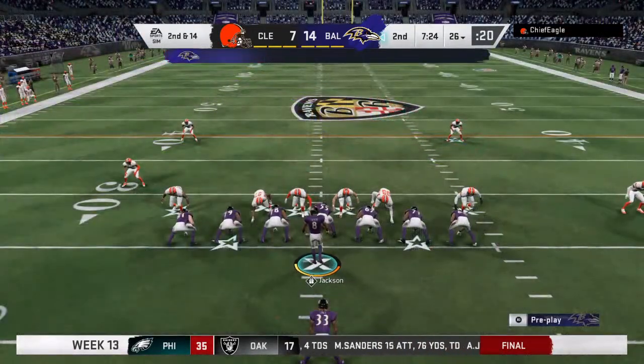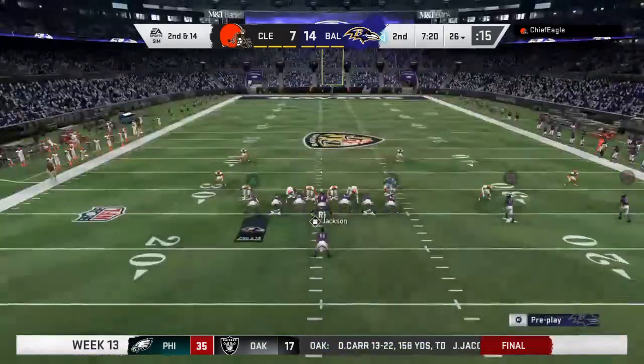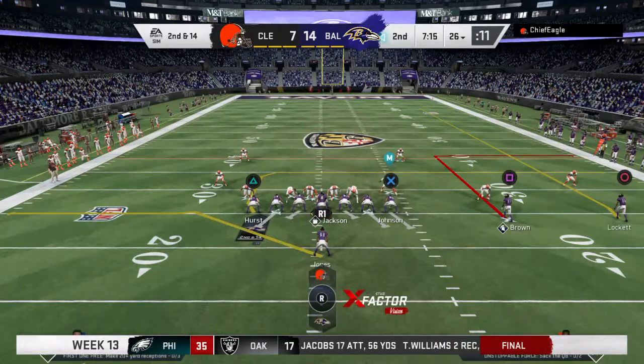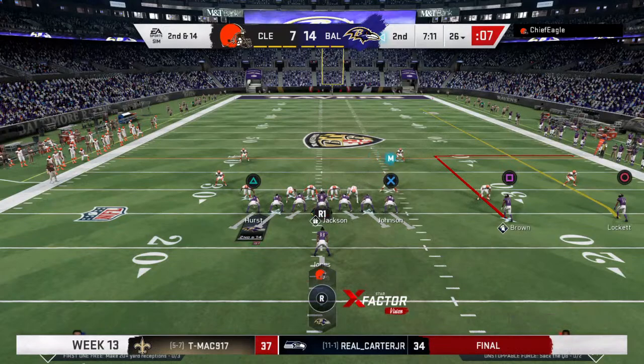Here we go. Here we go. 60-yard. Watch the pass. Watch the pass. Go. Mike 51. Mike 51. Check pass. Check pass.